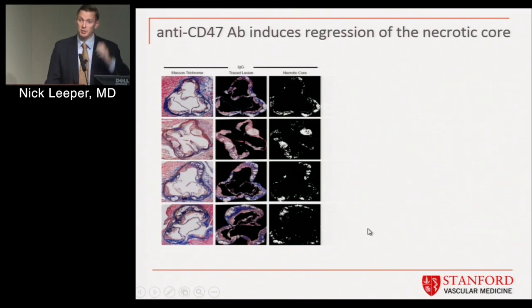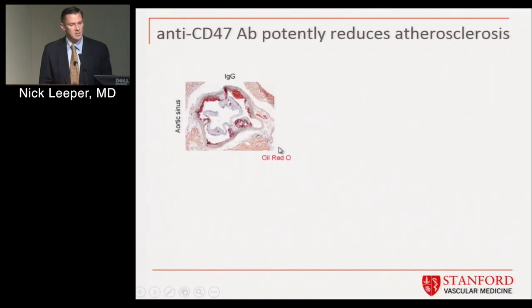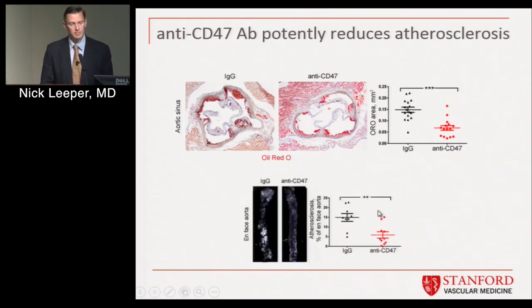And then, at the end of the day, what you really care about is what happens to the plaque. The first thing we found was that the necrotic cores, shown here at baseline, which we had traced out, are dramatically reduced with the anti-CD47 antibody. Ultimately, these mice had much smaller atherosclerotic plaques. Here in the aortic sinus, you can see this is a pretty small plaque for people that work with the APOE model. We actually put in, I think, 6 different models in this paper, all of which showed a similar benefit, including here en face throughout the aorta.